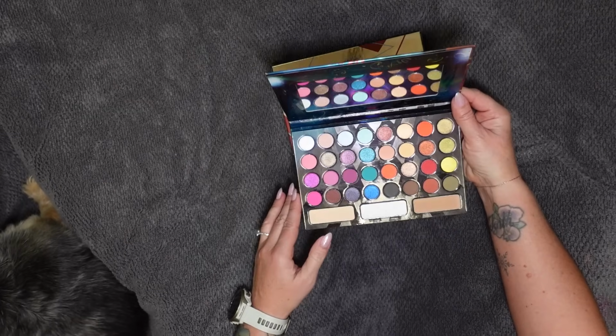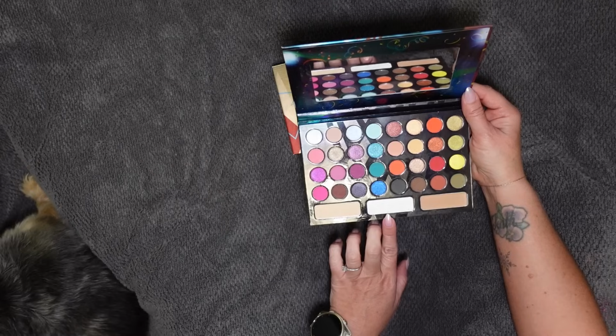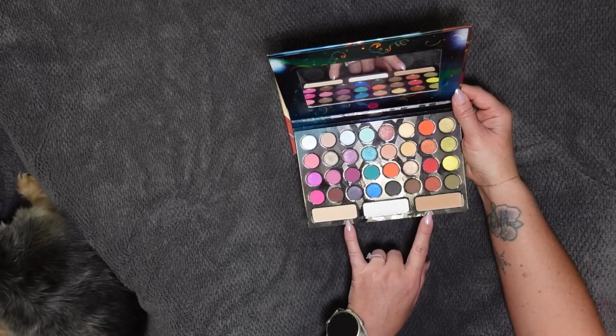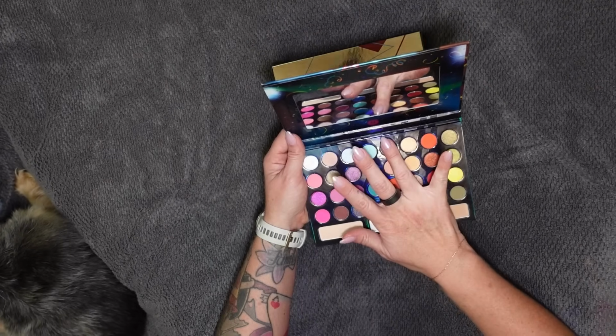This color story is really pretty. You've got some neutrals, you've got all the vibrant shades, you have a really pretty highlighter. I like that you have bigger pans of the neutral shades for like your crease. I don't reach for this as much.